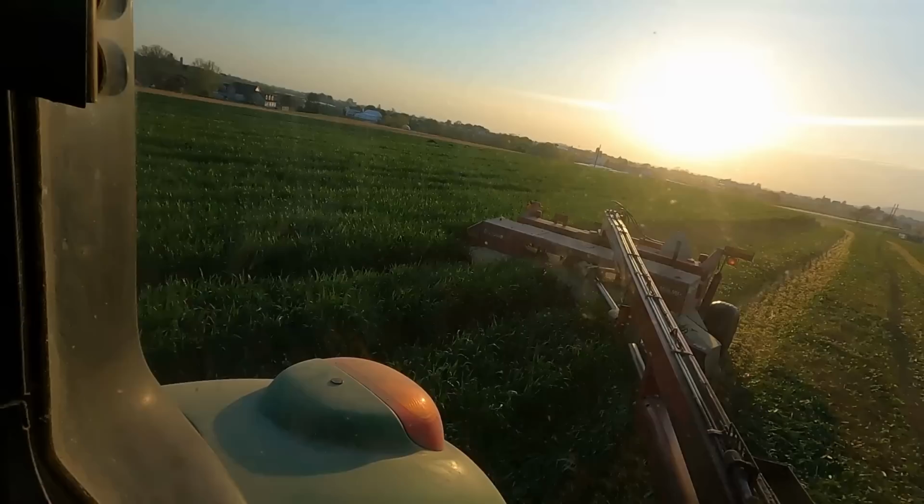Sun went down, it's starting to cool off a little bit. Tractor seems to appreciate that. Thing was actually starting to overheat a little bit. It always struggles with overheating if we're working really hard. I don't know what that means.